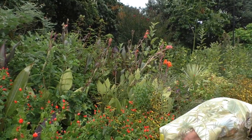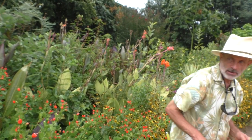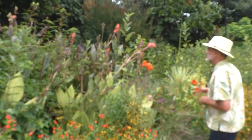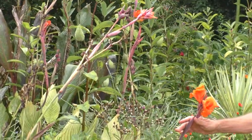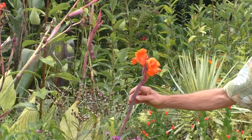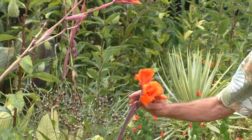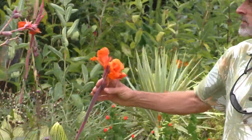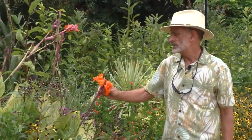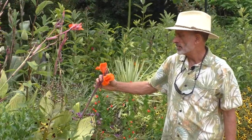Okay. Oh, but we are standing in front of some cannas. And this is the canna with a million names. We knew it as Bengal tiger, and now it seems like the correct or preferred name is Canna striata. These great big hybrid cannas are not visited, they're not the first choice, by hummingbirds.